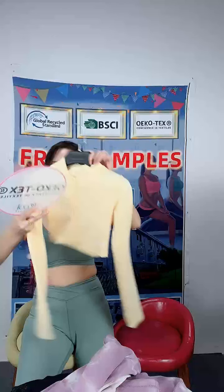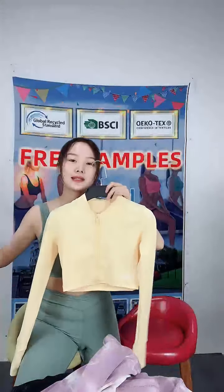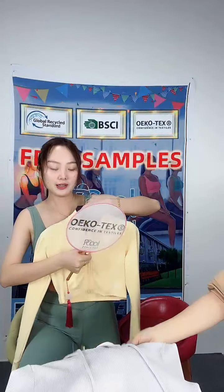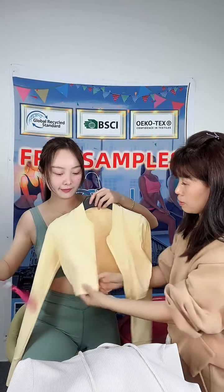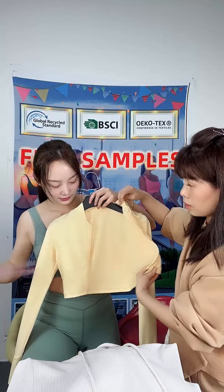In the center. So this one is also a different crop top. Yeah, this is another crop top. It's also with long sleeves and some holes, but you can see it is deeper at the center. So you can wear a bra inside and put this on.